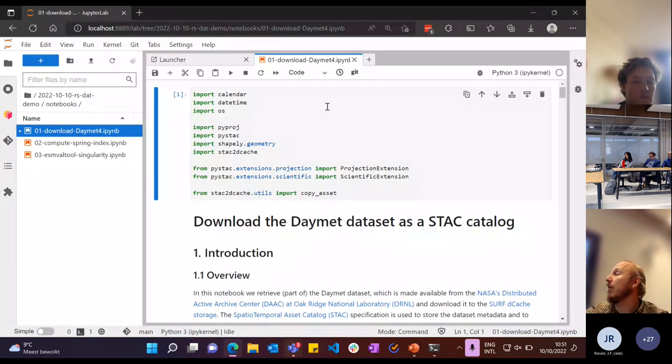Okay, so what we're going to do here is indeed what I was talking about earlier. We're going to retrieve the data. We're going to build a collection out of it according to the spatiotemporal asset catalog specification, and then that will be available for our further processing in the subsequent demos. As you see here, we're also importing stac2dcache, which is the tool that we built for exactly this purpose.